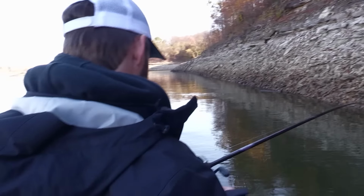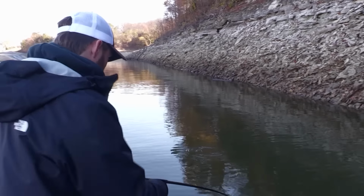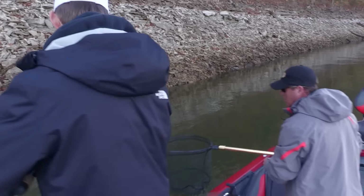I think it's a better fish here. Oh, that's a pretty good fish. It's a pretty good one. Oh yeah, I believe this is the biggest one of the day. Now look at the blotches on that guy.